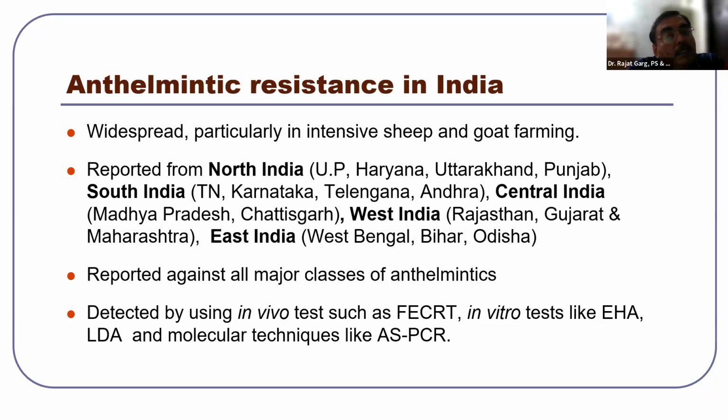Then how to test anthelmintic resistance? It is itself a very big topic. There are different types of tests. In vivo testing can be done, or in laboratory testing, that is in vitro testing, can be done. In the field, you can go for an in vivo test, which is known as FECRT, fecal egg count reduction test. If you are suspecting resistance, you collect the fecal samples from the animal and conduct the EPG. You estimate the eggs per gram of the feces. Once you estimate the eggs per gram of feces, you then treat the animal with an anthelmintic.